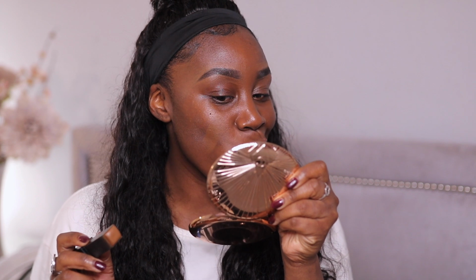But I am gonna use this one. Or shall I use this one today? Now I already swatched it. I think I might use this one today.